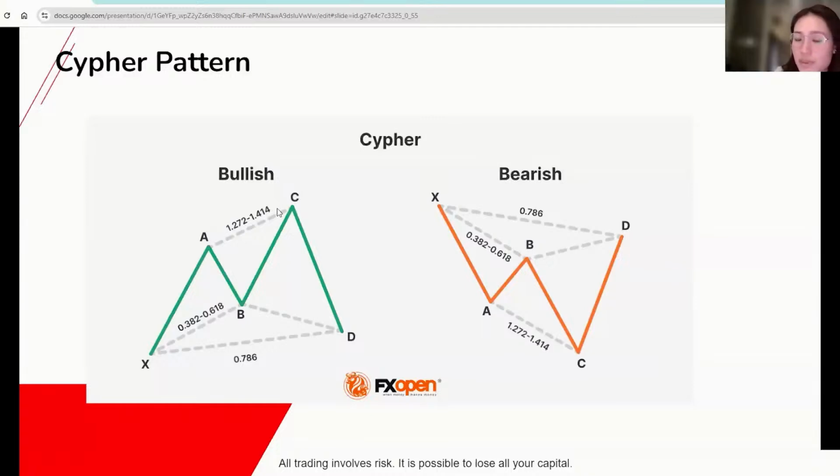Your BC leg is a sharp extension of AB, typically extending to 127.2 or 141.4 of the AB leg. So here you can see we are employing that Fibonacci extension technique that we used earlier. Your CD leg retraces from your BC leg, ending at a level between 78.6 and 100 of your XC leg. So for this level, you will connect your X to your C level in order to determine whether your D is part of the cipher pattern.